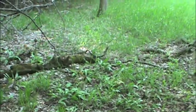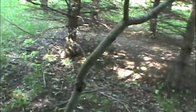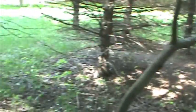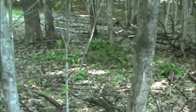But this is one of those spots that always produce. So when you find a white morel spot, you should make note of it. There's a few pines around. But I have several spots that produce whites every year, and it's just a matter of getting there before the animals do.